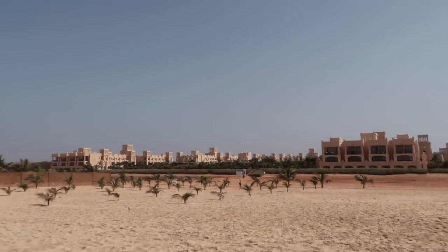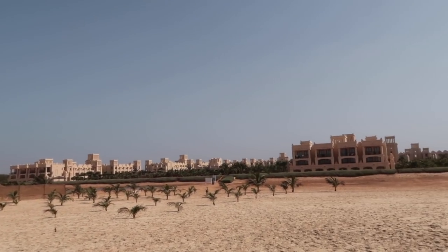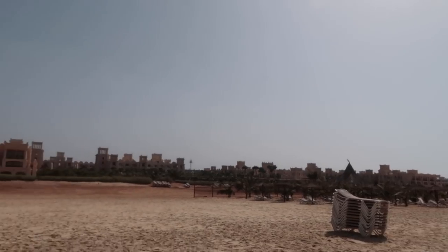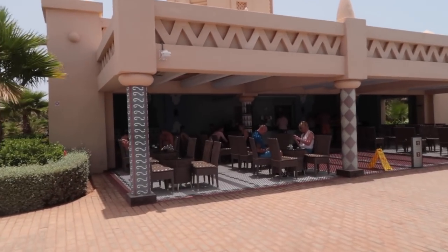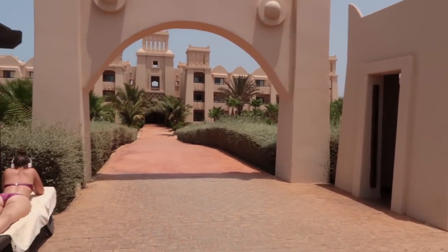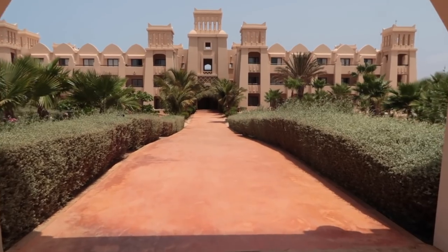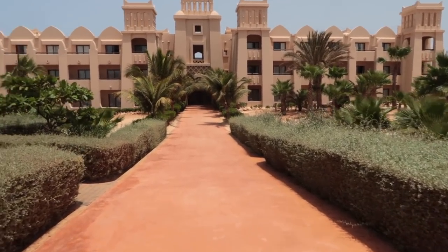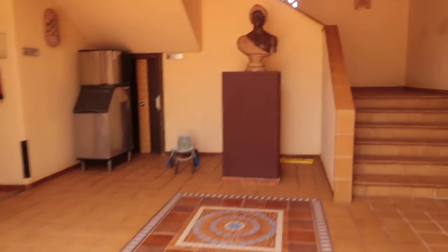The beach, you can see how enormous this resort is. This is our block. I think this is block one. So this is where we live. Okay, so this is our room.